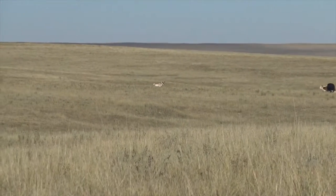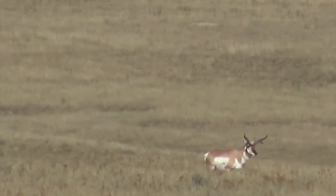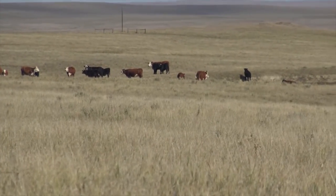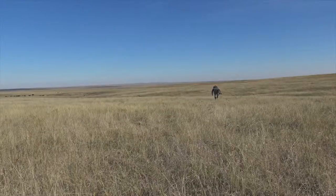So now he spots us. We spot him, but he doesn't know what we are. And we're real calm. We got the wind in our favor. So he moves in amongst a bunch of cows. And I learned years ago that if you just flank them, parallel them and take an angle at them, a lot of times they won't spook. They'll just be like, who are you?